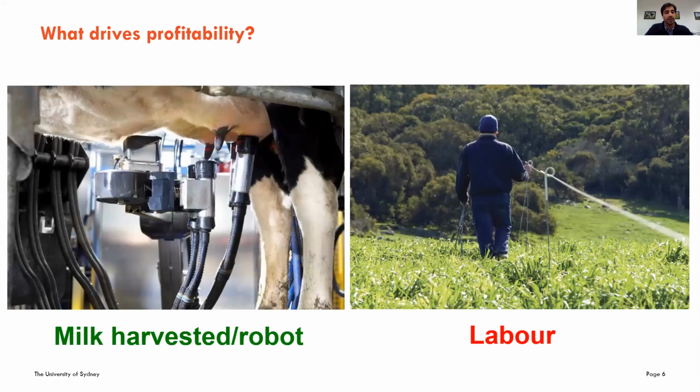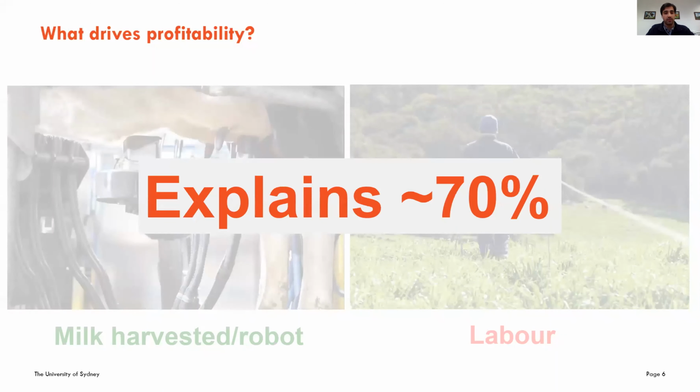And we ended up finding that there were two main indicators that explain profitability. One was the milk harvested per robot, or the kilos of milk per robot, and the other one was the total labor on the farm. Of course, milk harvested was positively correlated and total labor negatively correlated. These two indicators, or this model, explain 70% of the variability in profitability in robotic farms.